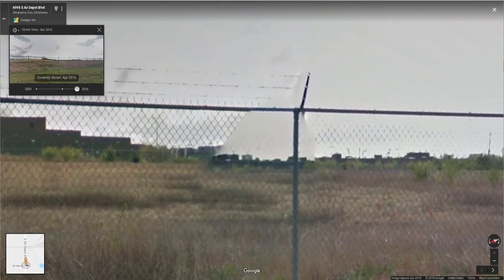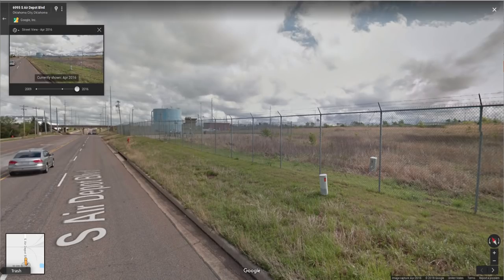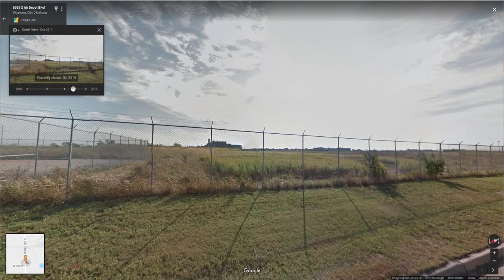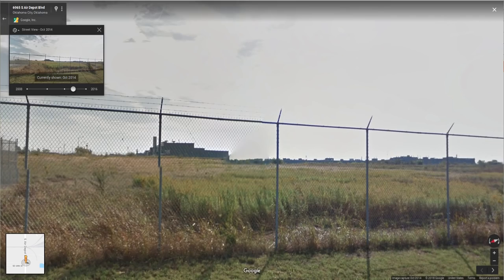Now here it doesn't look so good. I mean, what the heck are they trying to hide here? So I was kind of thinking, what happens if you look diagonal through 2 layers of fence? Do you still get the same thing? So I went up here.